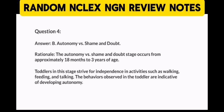Rationale: the autonomy versus shame and doubt stage occurs from approximately 18 months to 3 years of age. Toddlers in this stage strive for independence in activities such as walking, feeding, and talking. The behaviors observed in the toddler are indicative of developing autonomy.